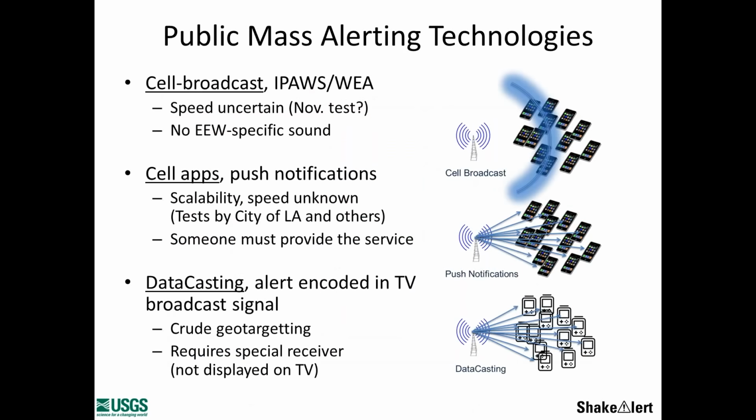So here's a list of the 3 mass notification technologies that are most promising. I've already described the one at the top, which is cell broadcast, the IPAWS WEA system. The speed, as I've said, is uncertain, and we're trying to get a handle on that, but we may be able to speed it up. But even if we're successful in using this system, the sound that it makes is the same, whether it's an earthquake or an Amber Alert or a weather warning or a fire notification. And so we hope to be able to get a specific earthquake sound so that we can train people to react almost reflexively when they hear that sound.